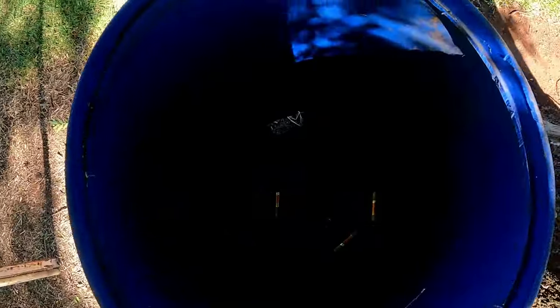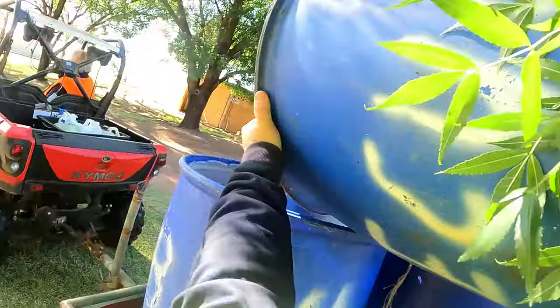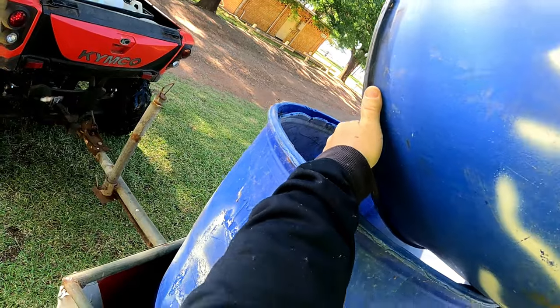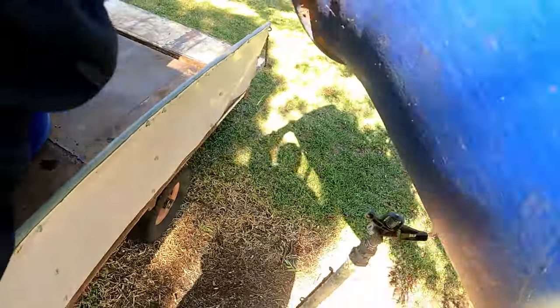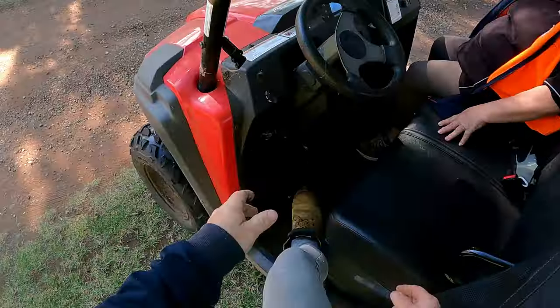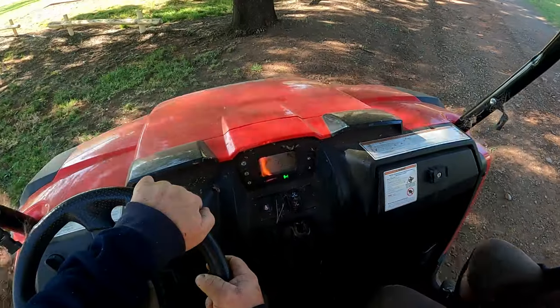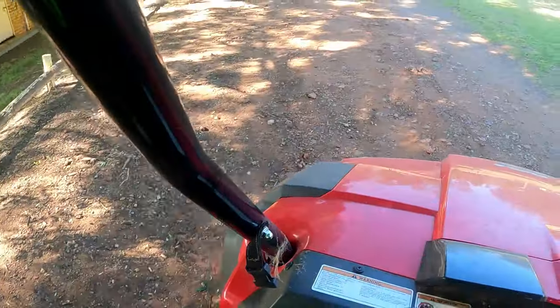It didn't lock. Oh, we only got a couple in there. Get around the tree. Alright. Oh, got slapped in the face. No more bins, is there? No more bins? Oh, head back to the shed. Do our rubbish clean up.